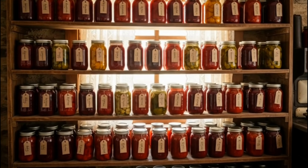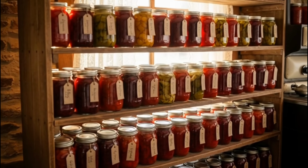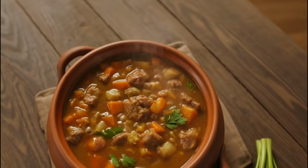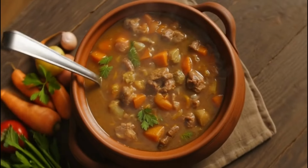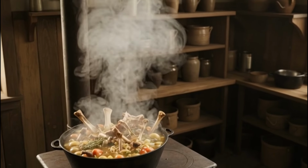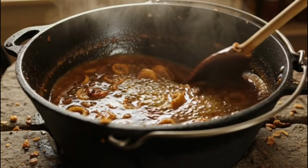They canned everything: fruit, meat, vegetables, soups. They invented the stretch pot. One meal cooked, reused for 3 days. They reused bones again and again, simmering them for days until every nutrient was extracted. Nothing was thrown out. Even apple cores were boiled into jelly.